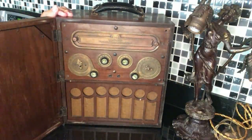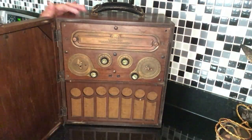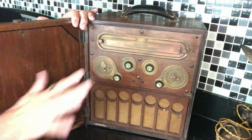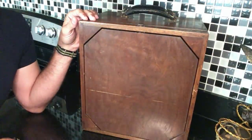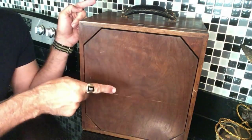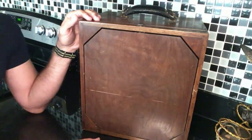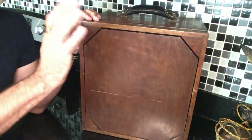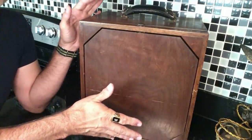Now I have to tell you, let's get her out of the way. We're going to talk about her some other time, but not today. When I got to the flea market at 6 o'clock this morning and saw this on the table, the man had just set it out. I got detached retina when I saw this. I knew exactly what it was. I didn't even have to open it. But I prepared myself. This is rare. You hardly ever find them in the wild.